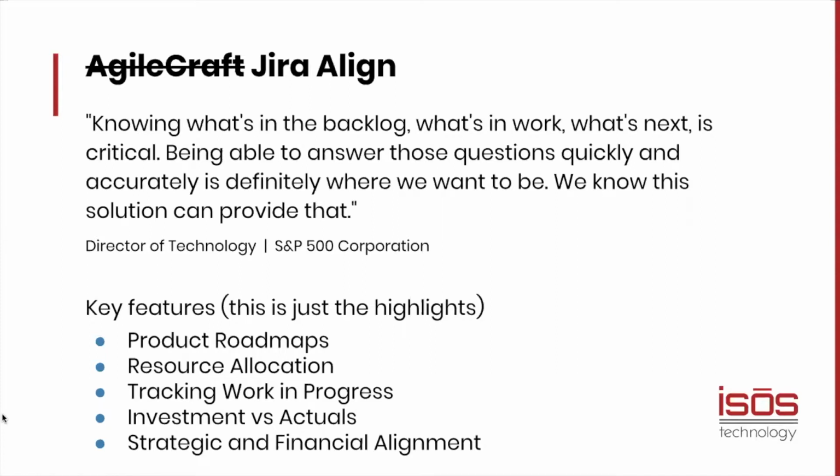So here are a couple of the key features. And believe me, this is just the highlights. I spent about an hour and a half each day of the expo at the booth, just watching the demos and asking questions. And it's a very deep and complete product for all of these key areas here.